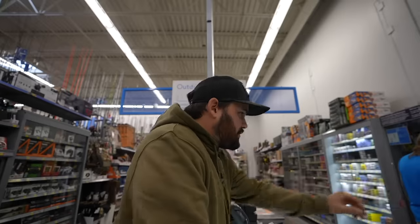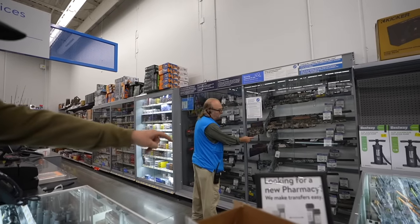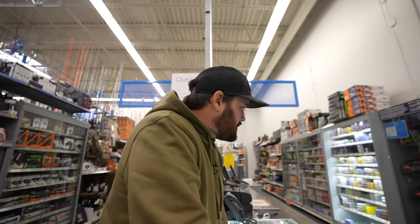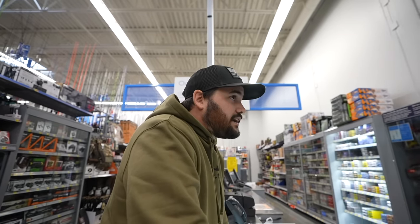Hey, how we doing? What's the cheapest rifle you got that can take down a deer? 378. It's a little further to the next case over, at the bottom there. Over here? Yeah. Is that 6.5? Yeah, the old 6.5 does it nice. That's for 378? Yeah. That's probably the cheapest one then, huh? Yep.